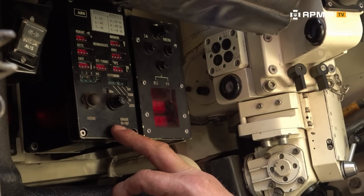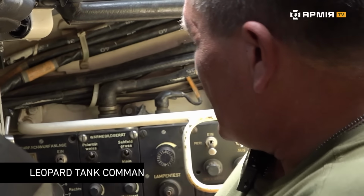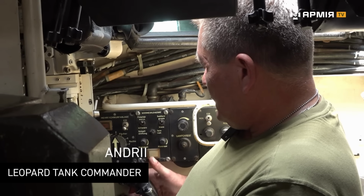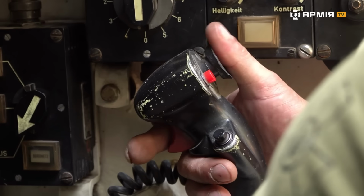Right here, I can see what the gunner sees. Things like barrel temperature and other data. I can monitor the gunner. I can also take full control. Just press a button on the joystick, and the turret is mine.